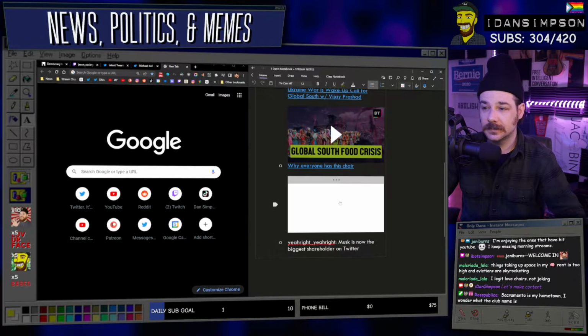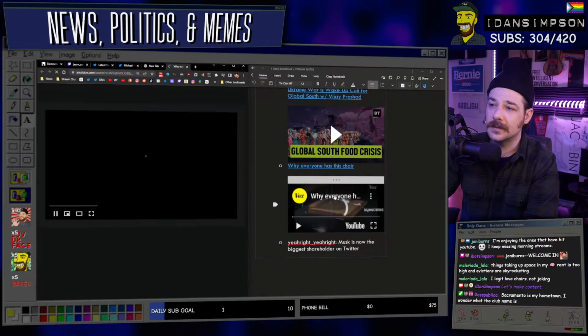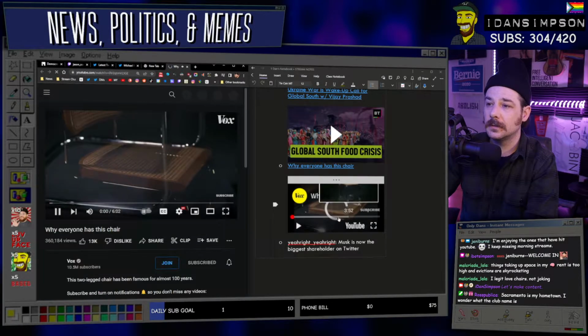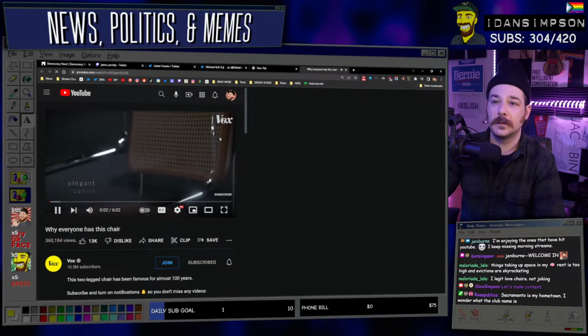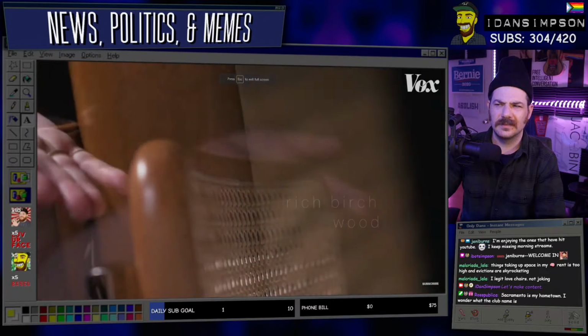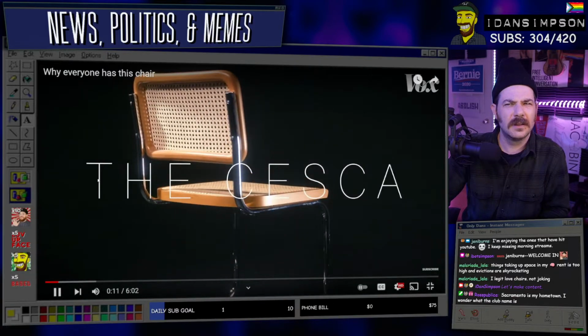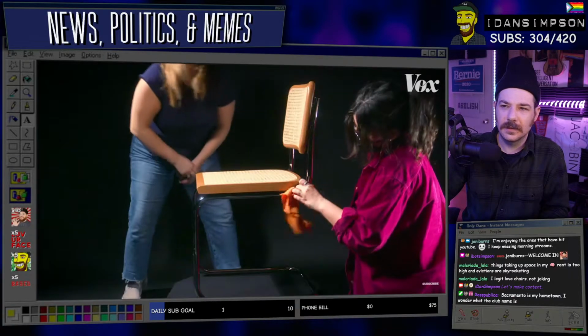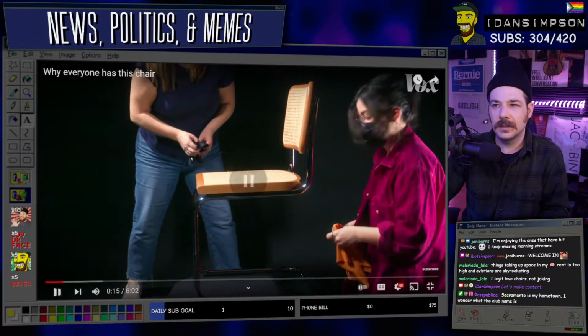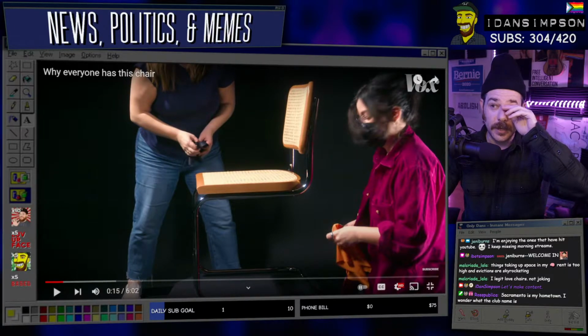Start with a chair. Let's chair it up. Sinewy chrome legs. Elegant caned seat. Rich birch wood. Introducing the Cheska. It's like the right amount of creepy for this. I did not like the way they intro'd that, but what a chair.